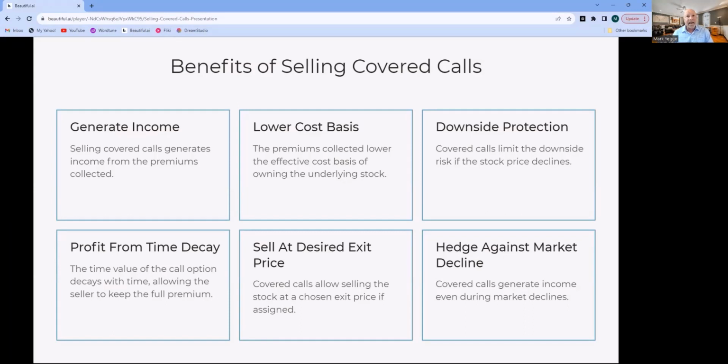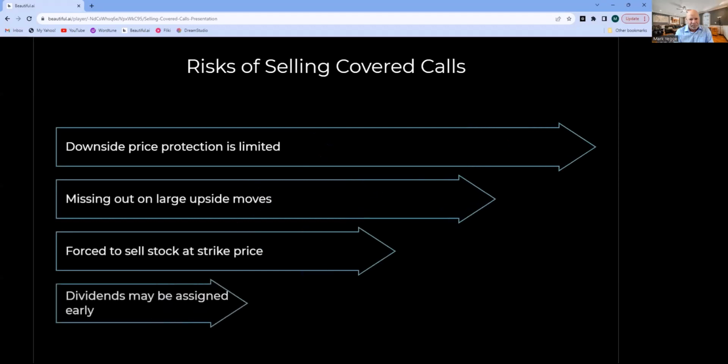So by knowing that exit strategy, you know exactly how much, if the stock goes above your strike price, you're going to make by selling covered calls. Really cool. And then you can hedge against market decline. So if the markets are going down, obviously, just like when the stock goes down, you have some downside protection.